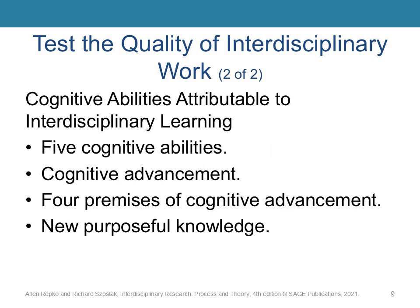One of the most powerful outcomes of interdisciplinary learning is the development of a set of advanced cognitive abilities. These go beyond memorizing facts or reviewing theories. They reflect your capacity to think with knowledge, to use what you've learned in flexible, creative, and applied ways. There are 5 core cognitive abilities that interdisciplinary work helps develop.